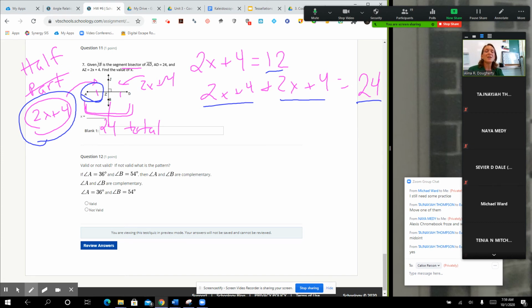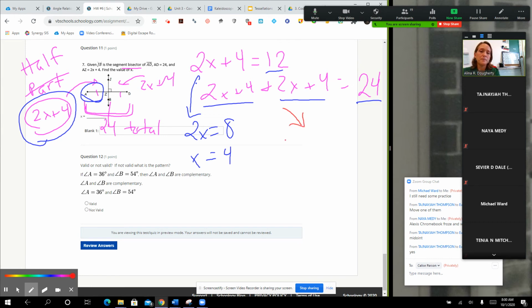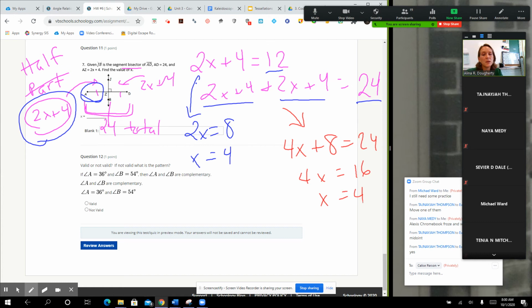If you solve those equations, you are going to get the exact same thing. So if I solve the 2x plus 4 over here, I subtract 4 from both sides, and I get 2x equals 8 and x equals 4. Right? That's the easier equation to solve, I think. If I solve this equation, I get 4x plus 8 equals 24. And 4x equals 16. And x equals 4. So it doesn't matter if you do the part plus the part equals the total, a half plus the half equals the total, or the half equals the half. You just got to be able to identify what that picture means.